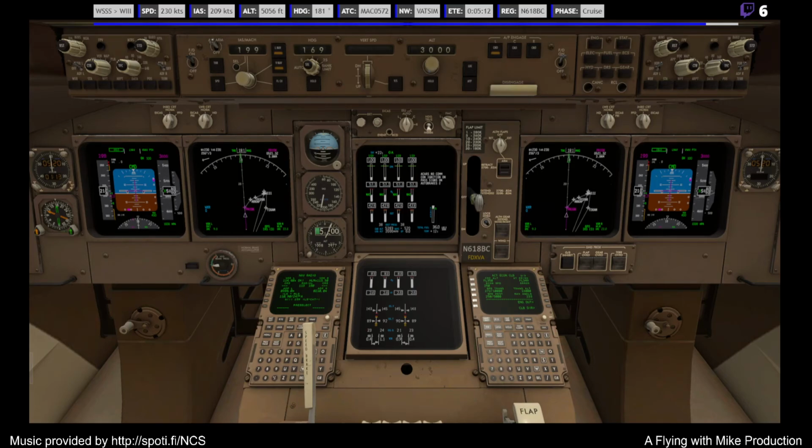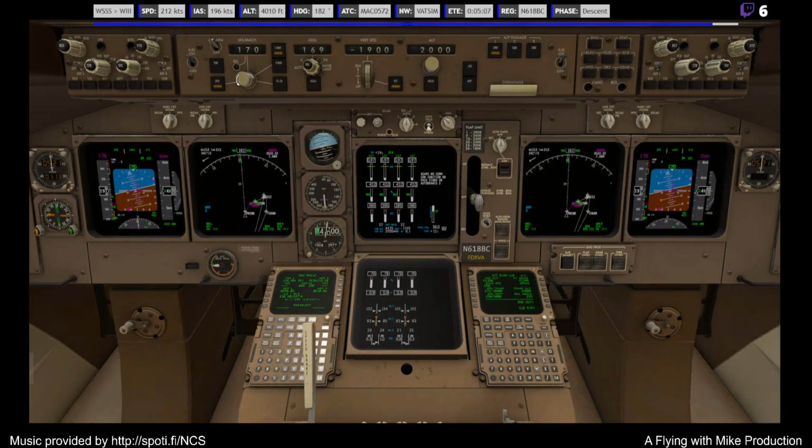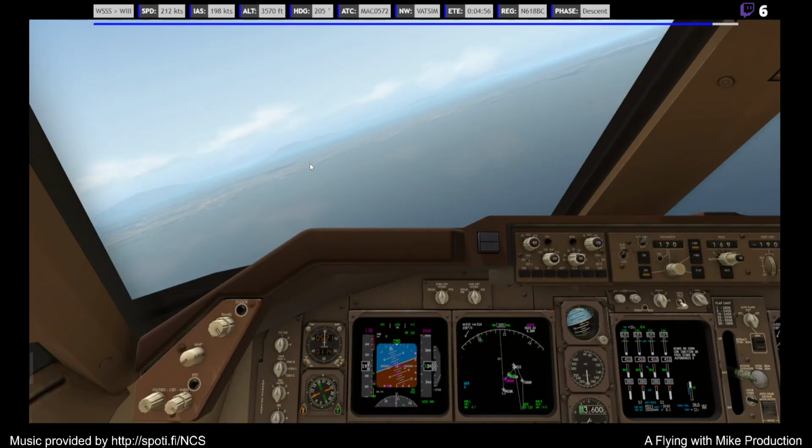Okay, we'll get it slowed up to 190 now. You're not going to make 3,000. We're going to put out 10 degrees flap, hopping down to 2,000. Okay, localizer. Okay, let's get up here where we can see. So far, so good on a visual.